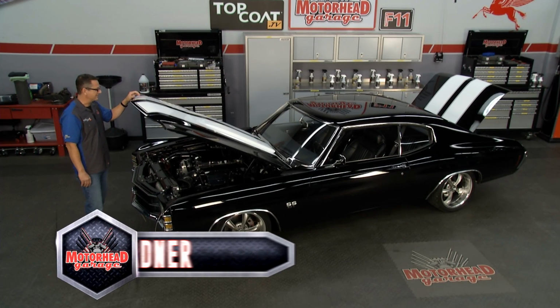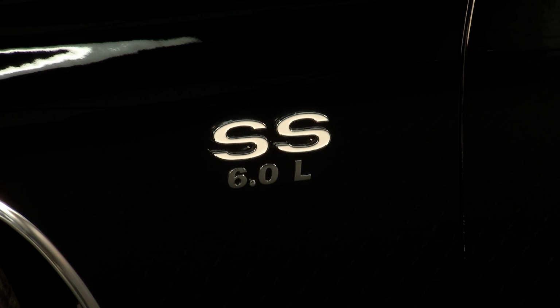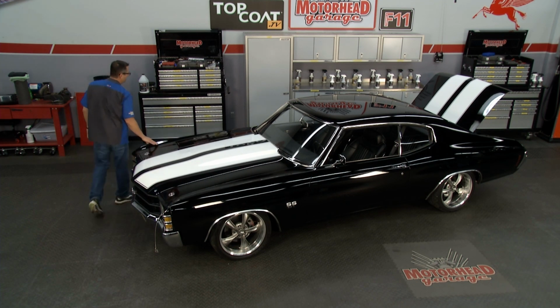I'm all about this muscle car. Welcome to Motorhead Garage, presented by Top Coat. And you know, it's got those coveted two letters, SS. How about a 1971 Chevelle with the modern drivability and performance of today's cars, man? This thing's incredible. And it's done right. It's done right by Chris.